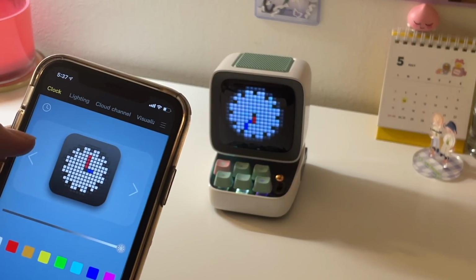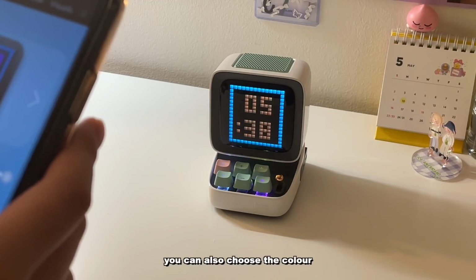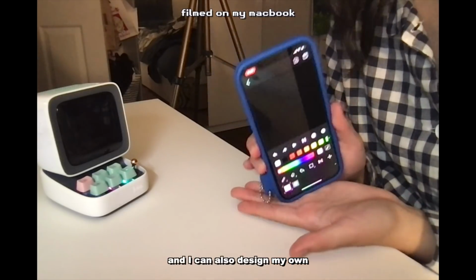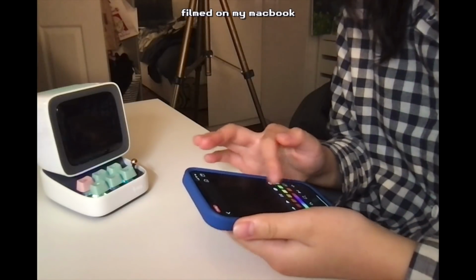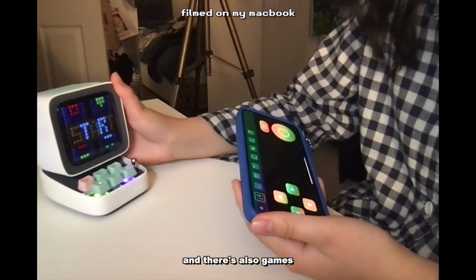I can choose the type of clock that I want to display. You can also choose the color, and I can also design my own like thingy. So as I'm doing it, it appears. And there's also games.